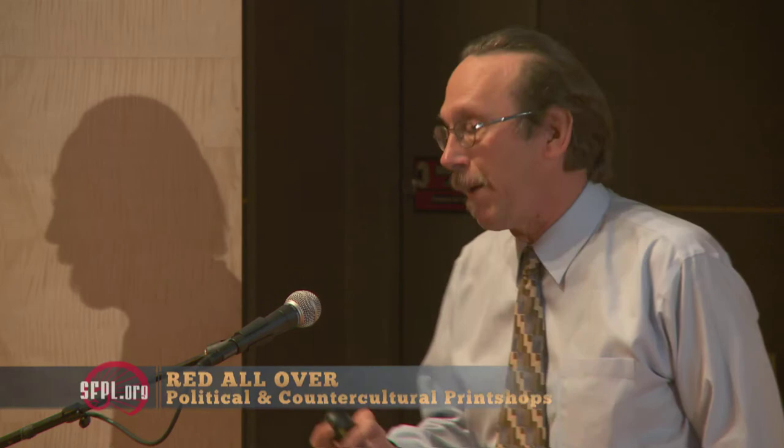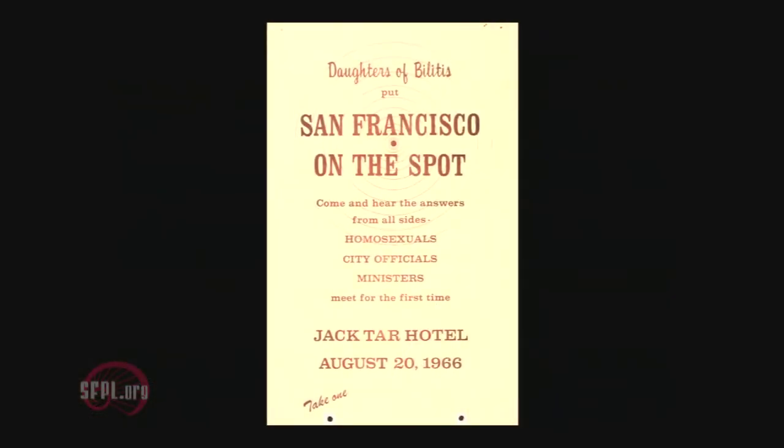So here's an example. This is from 1966. This would have been a hard thing for a lesbian to walk into a straight print shop and say, I'd like you to make me 500 of these. The printing trade was pretty conservative in the 50s. It's actually pretty conservative now. And I think that this would have been a hard thing to get done. So what do you do? You acquire the means of production yourself.